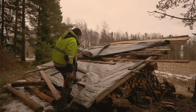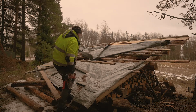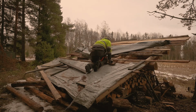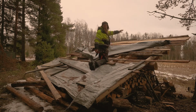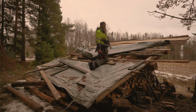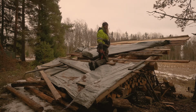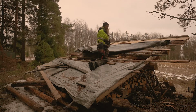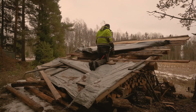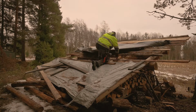It's starting to get a small storm again. So I put some boards on the roof here. I have it mostly up there, some here in the middle. I'm running out of boards like I guessed. I think with this I can get about halfway. So I need a lot more wood. But anyway, I need to put the tarp back on.